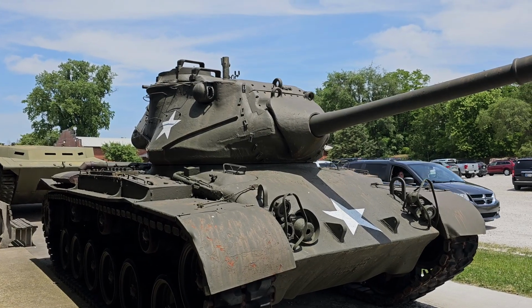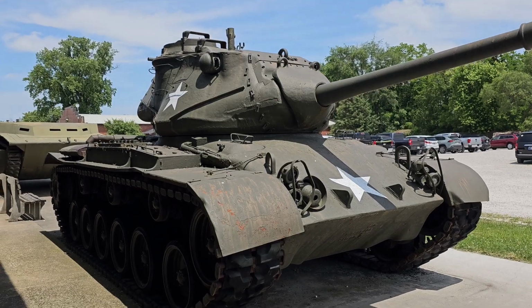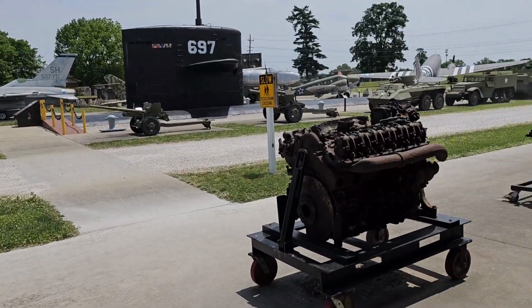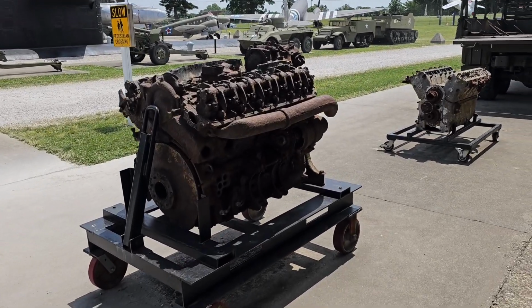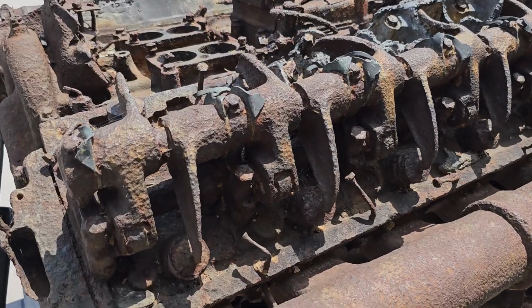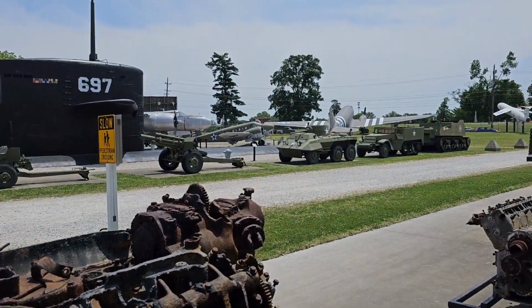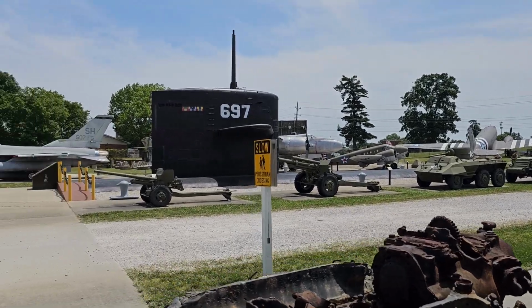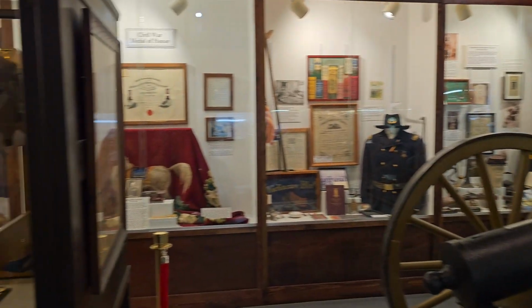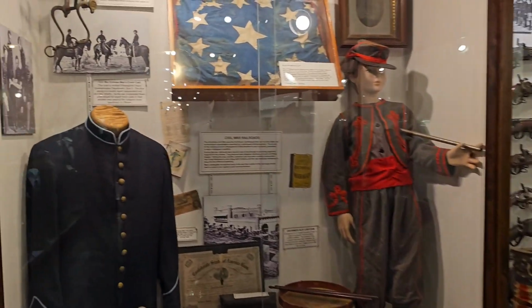That tank we're looking at was an M47. It's a Patton. They got a lot of cool stuff out here. I think we can still save this motor. It's not heavily damaged. Now, let's go inside. Okay, let's go walk around.